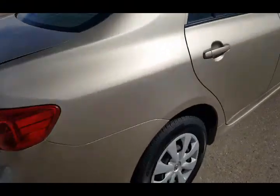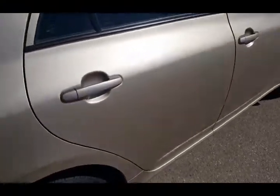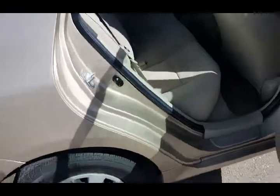Coming around to the passenger side. Everything looks good in the back. I know that there wasn't a lot of people ever in the back seat, so it's quite nice back there.